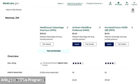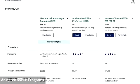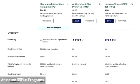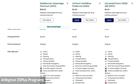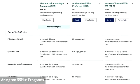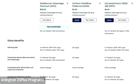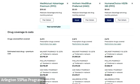Now you see all of the plans you chose side by side, along with the total monthly plan premium. First, you'll see an overview of each plan, like its star rating and basic cost information, like premium and deductibles. Then scroll down to see more information about each plan, like benefits and costs, whether the plan covers extra benefits, and a quick view of your estimated drug plus premium cost for each pharmacy you chose.